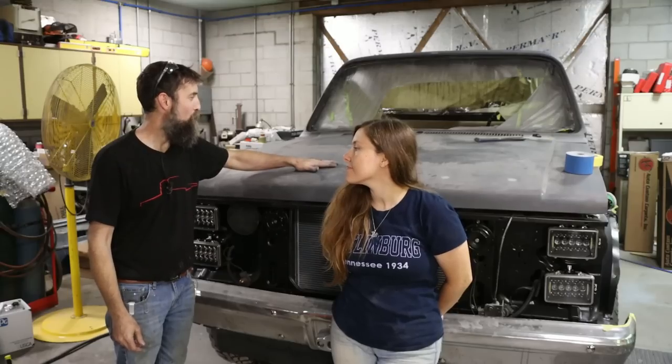So let me tell you about where we're at as far as the pickup truck and getting some color sprayed on it.